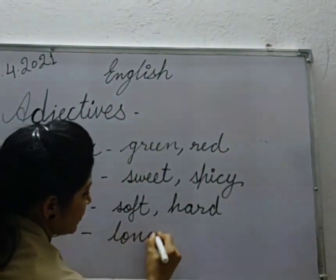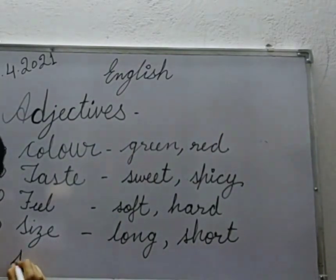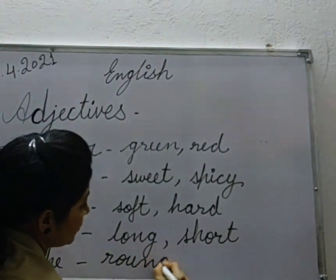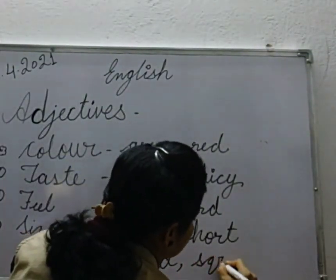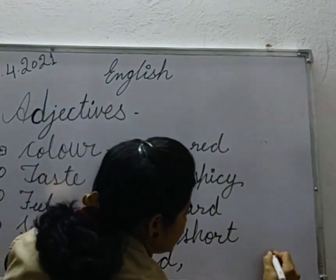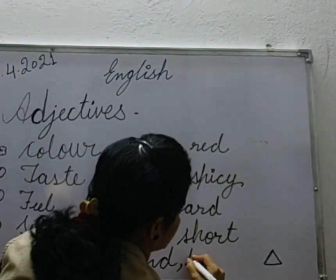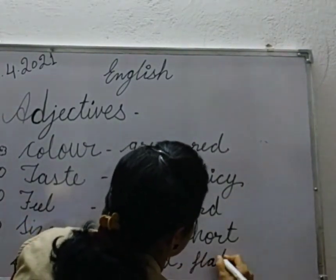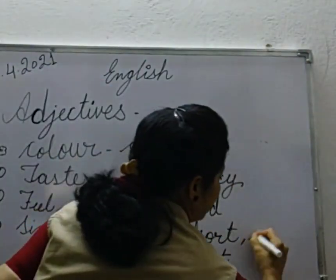How long? It can be short. Shape, if you talk about, shape can be any, round or any other shape, square, triangle. As you see, triangle is like this, so something can be in this shape. Okay? Now, size also, long, short, big, small.